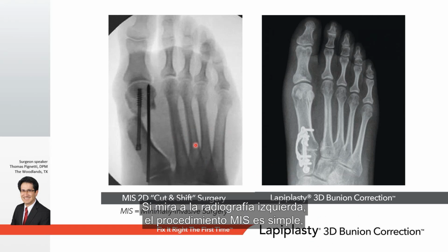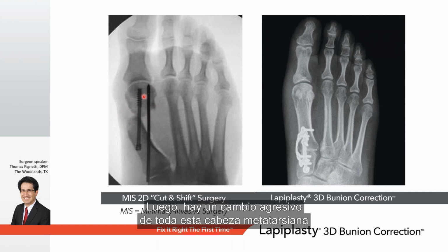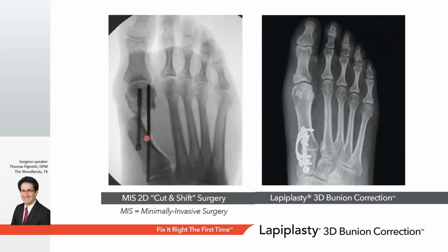If you look at the x-ray on the left, the MIS procedure is simply a complete through-and-through osteotomy through the metatarsal. Then there's an aggressive shift of this entire metatarsal head towards the right with a long screw and a long pin to hold it in place while it heals. It seems like the most extreme example of prioritizing outward appearance over true correction and long-term stability. The left x-ray just kind of looks bizarre. Again, the right one looks normal.